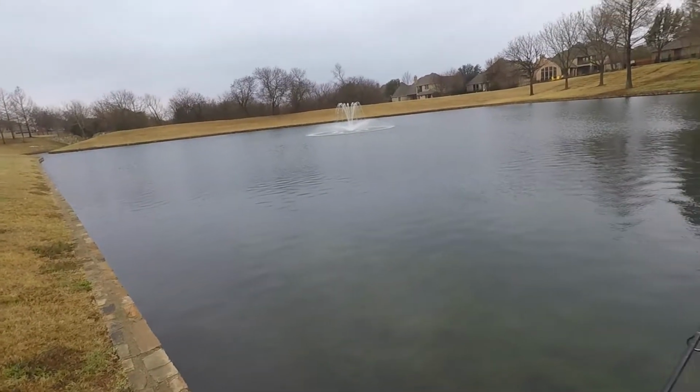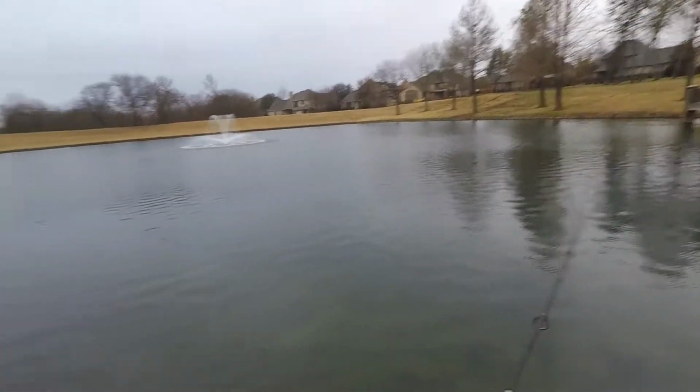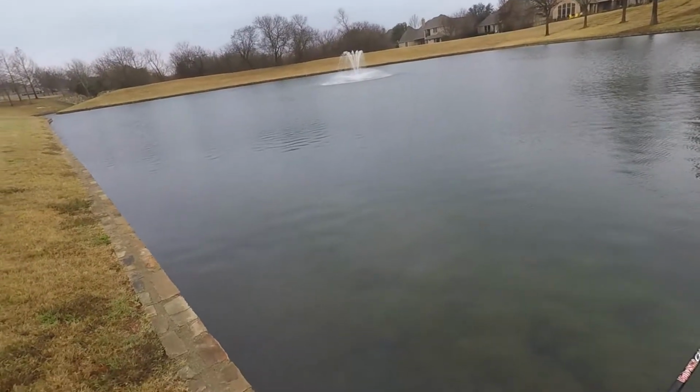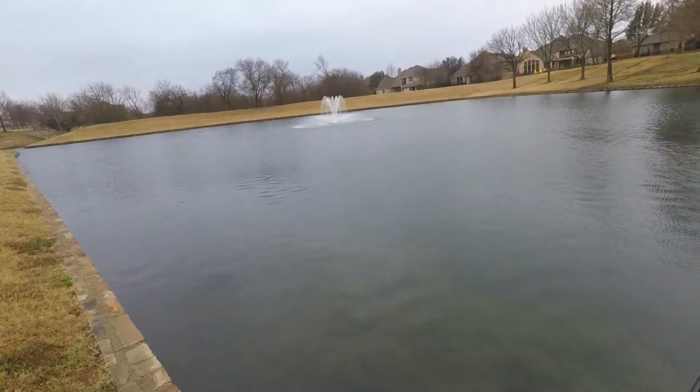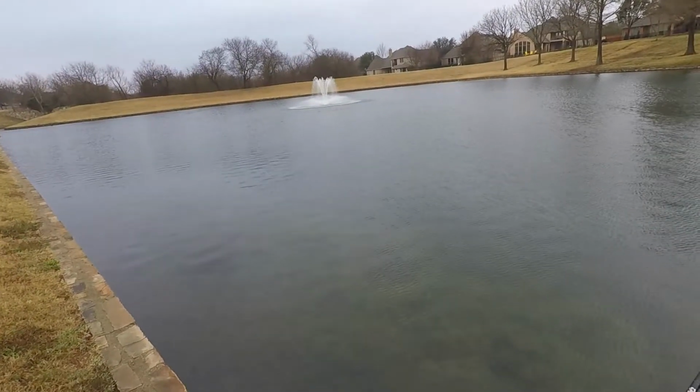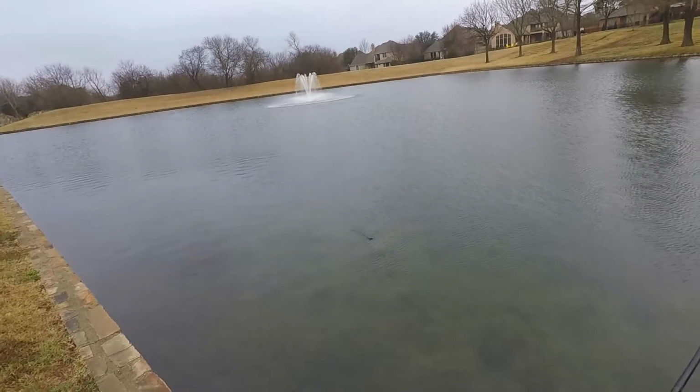But it feels kind of weird fishing in a rich neighborhood like this for bass and catfish. The thing is, we know they're in here. We've caught them before.